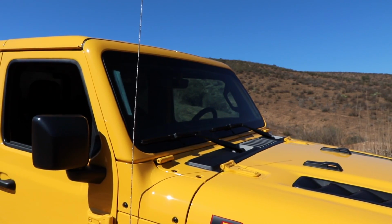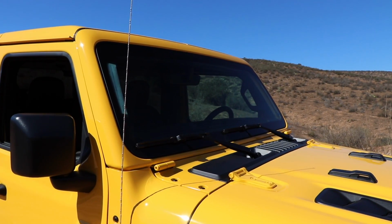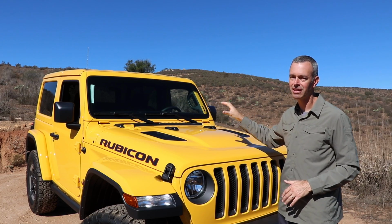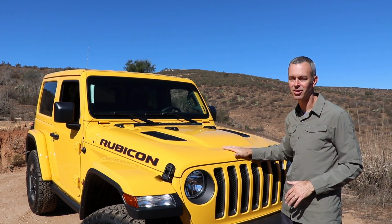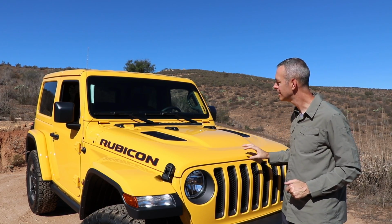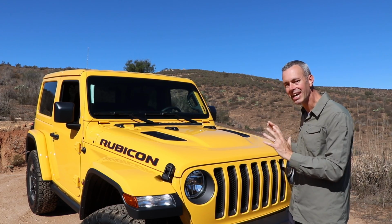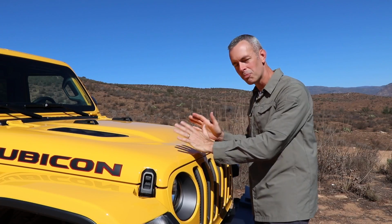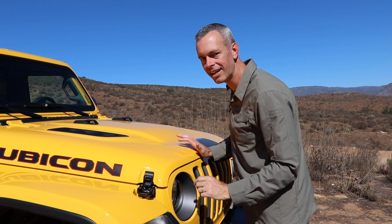My only criticism about the hood is where the windshield wipers are, that little cowl section. It's black plastic. I would have really liked to have had that painted, color matched. I'm not a big fan of plastic, but otherwise, I'm really happy with the front new look of this new model of Jeep. Let's pop the hood and I will show you the engine and options we got.